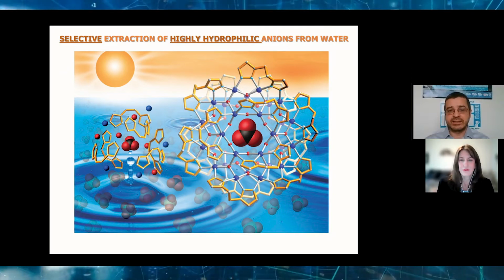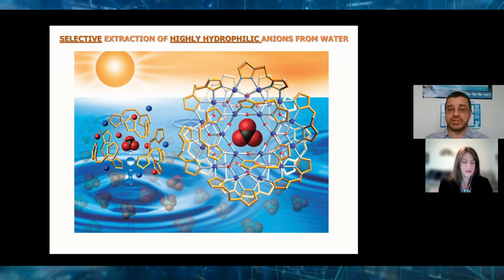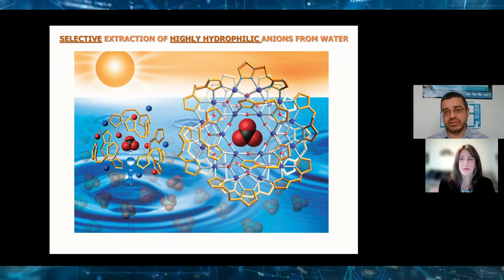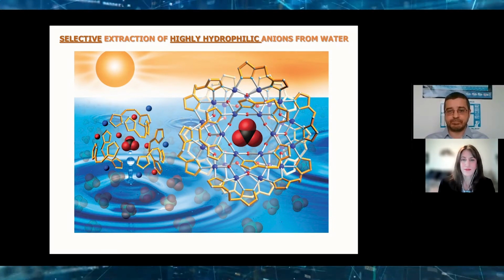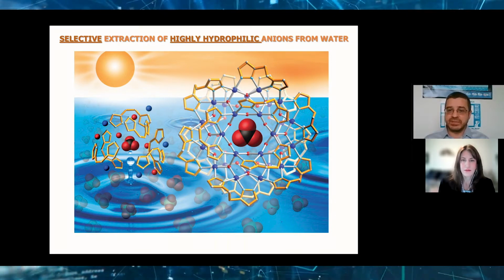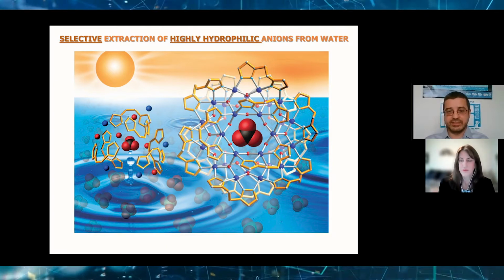Thus, by tuning the length of the tether, we can change or switch the selectivity of nanojars for either carbonate or sulfate, which are both strongly bound by nanojars, and they can be selectively separated by using the different tether length.